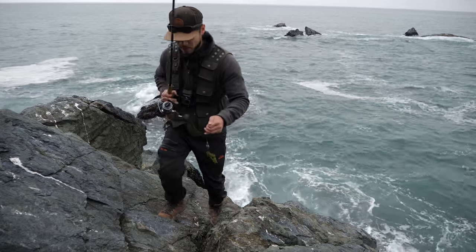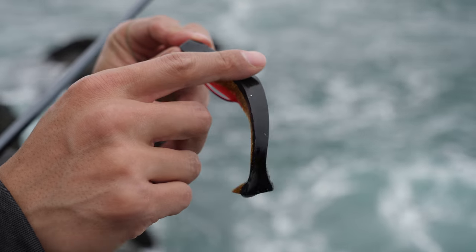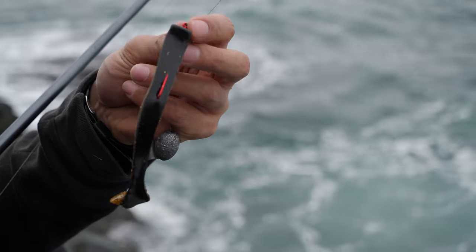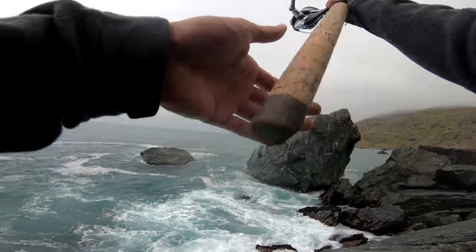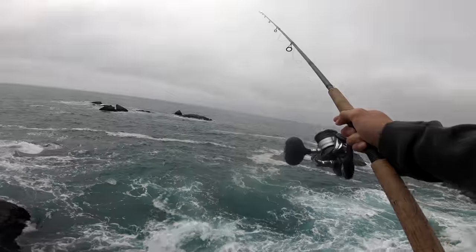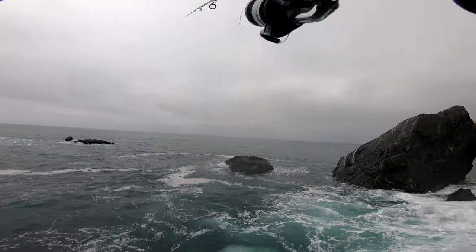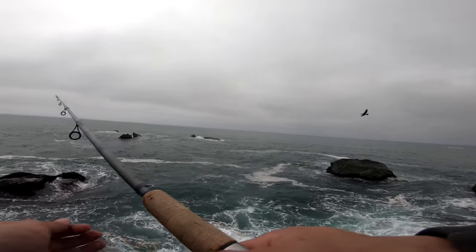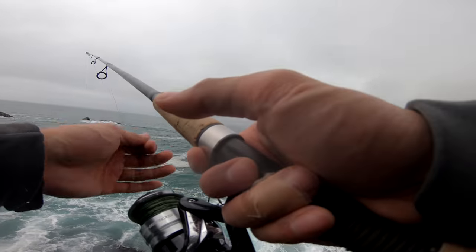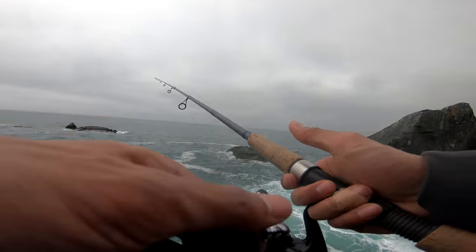Alright man, let's change this up. Alright, switched it up. Look at this. Like a big hammer with an off-shank hook, so it's weedless. I've never tried this, but I bet you it's gonna catch a fish. Let's go. I'm just past high tide a little bit, so it's gonna be outgoing now.